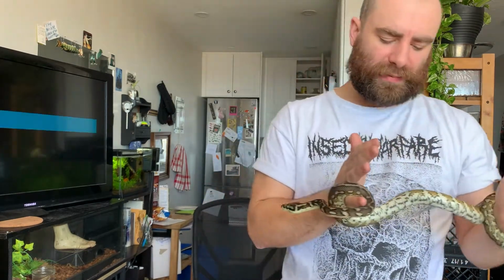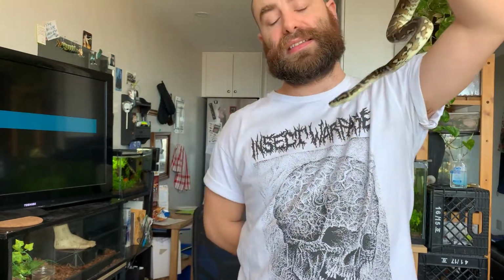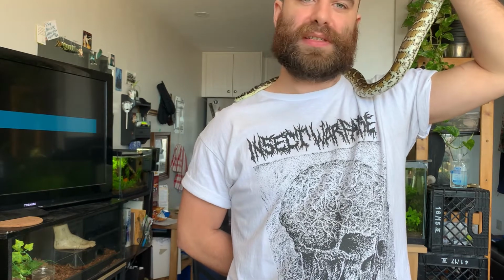Just looking at the snake, by how slender it is and the wrap that it has on me right now, you can tell that it is an excellent climber. It's no ball python, it's no sand boa. This is a tree snake when it wants to be. That said, I went to all those efforts to give her climbing structures in her tub, and she didn't use them at all.